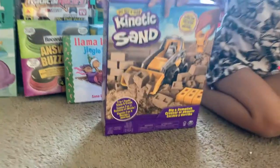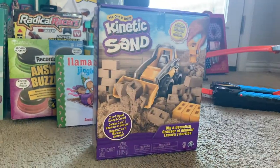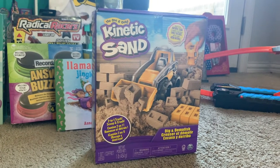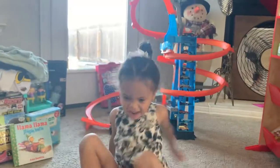Kinetic sand, dig and demolish, construction set. Oh my goodness. You can actually make cinder blocks. How cute is that? But this is also from Sissy. Say thank you, Sissy. What else we got?